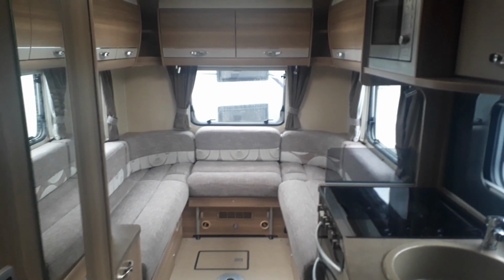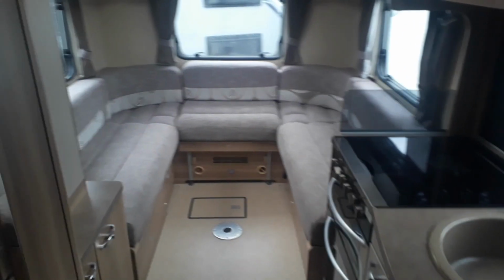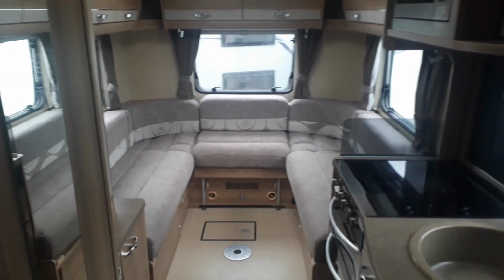It's all touch button, which is much better than the old round dial controllers that it replaced. Having a look around to the back of the van, we can see it's a lovely spacious van. It's only 6.5 metres. It's got this gorgeous U-shaped lounge. Now there are other vans out there with a gorgeous U-shaped lounge and an overcab bed. Not many, because it's a layout peculiar to British vans, because we like a bit of space.